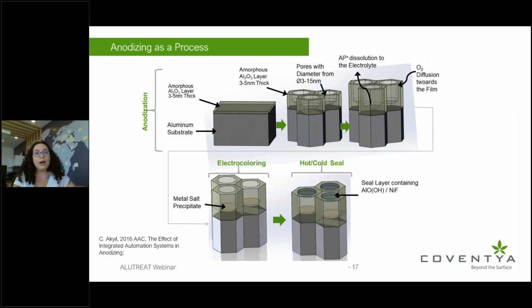Anodizing is an electrochemical process for creating an oxide layer on the surface. Sulfuric anodization is by far the most important and common anodizing process in the industry because of the unique characteristics of the process. It provides a variety of thicknesses and coating properties. It's a clear coat that can be easily colored.